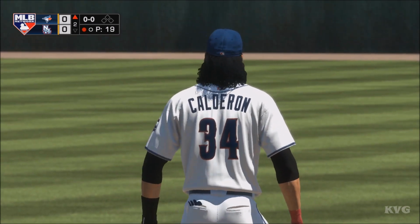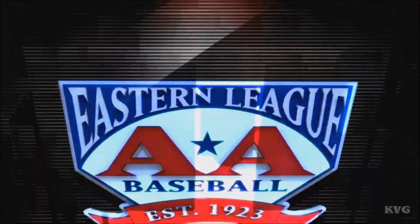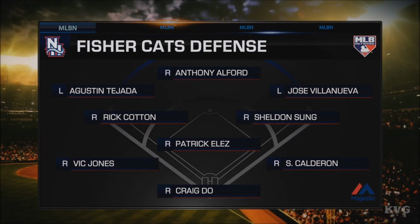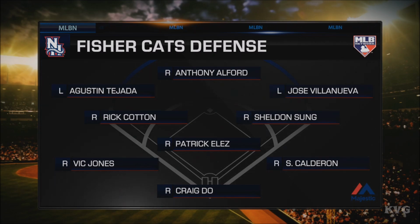All right, here's how the home side's lining up defensively. If you were to describe right field in one word, I think it would be cannon. And that's what this guy brings to the table. An absolute cannon to go along with great range. Don't test the arm.